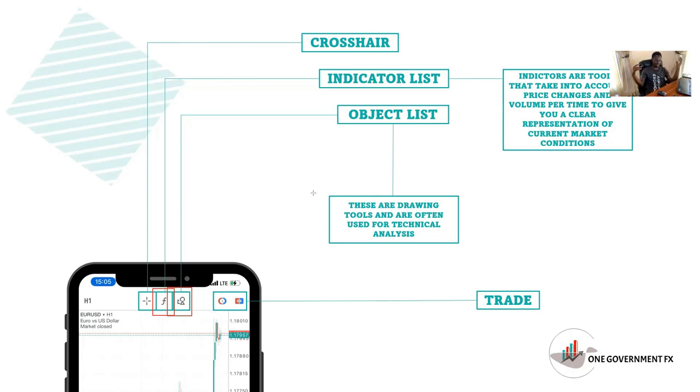As for fundamental analysts, they actually don't really draw. They don't draw at all. Maybe just a little bit, but then they don't draw at all.